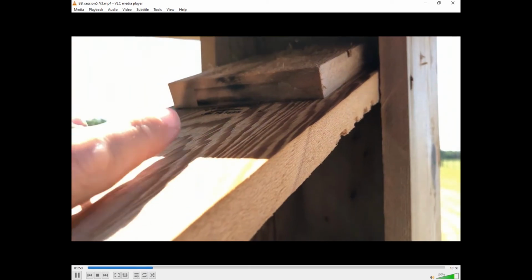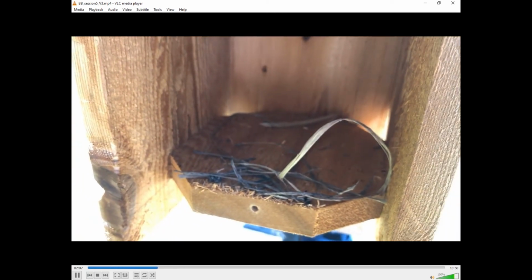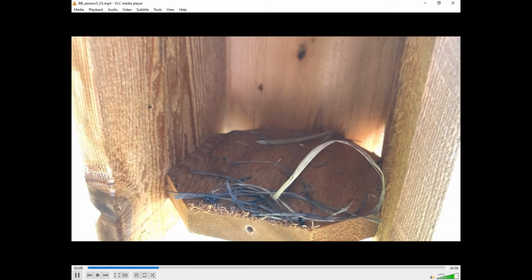60 meters down the road is 14C, which is an occupied nest box and has 5 eggs in it. Well, 14A, it looks like they probably initially came here, did a little bit of nest construction, and then switched over. So interesting behavior there. We've seen that multiple times.